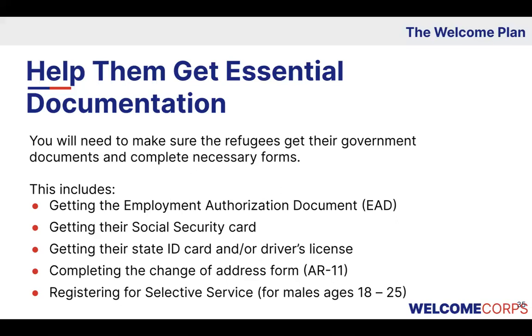However, we're dealing with government systems. So guess what? It's going to be a little bit delayed. So you're going to need to do some research in terms of how to follow up on it. The same thing with the Social Security card. They're going to need one.